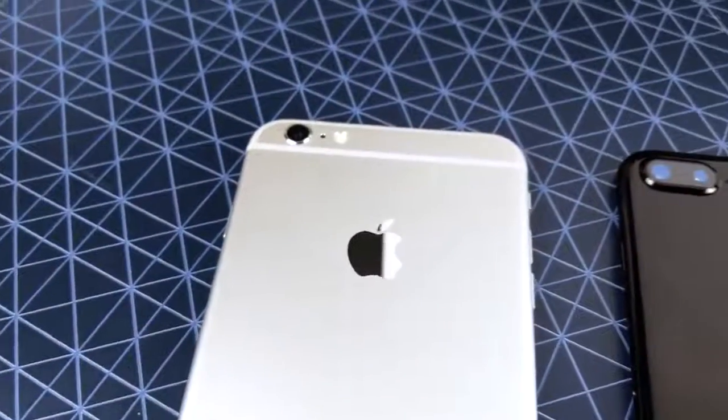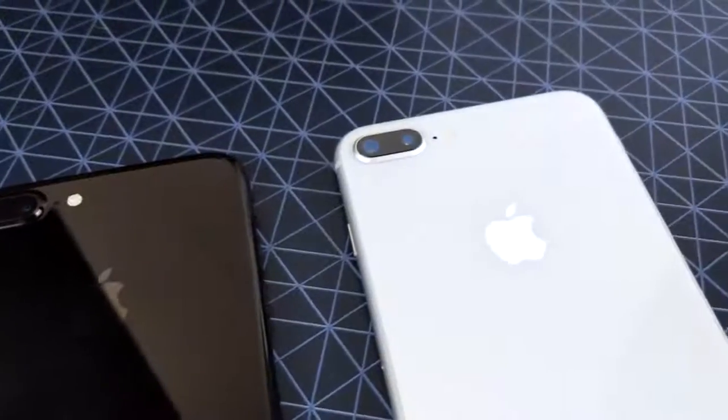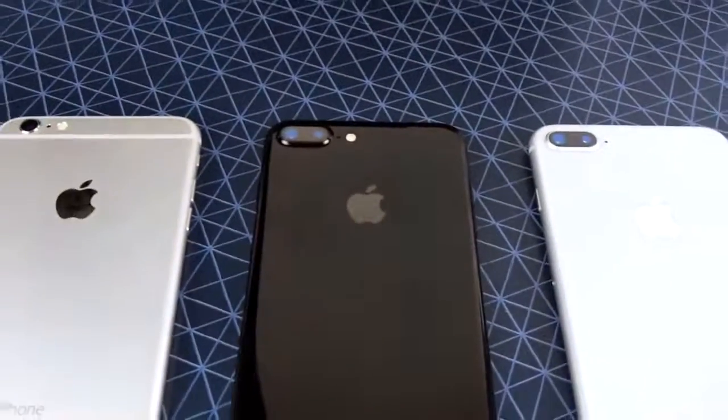iPhone 6S Plus versus iPhone 7 Plus versus iPhone 8 Plus iOS 11.2 speed test. That video is coming up right now. Let's go.